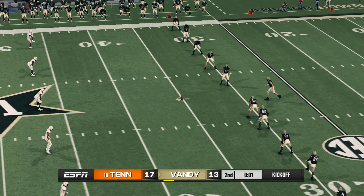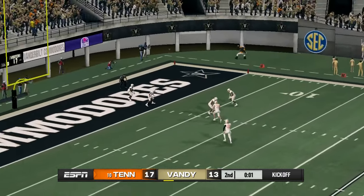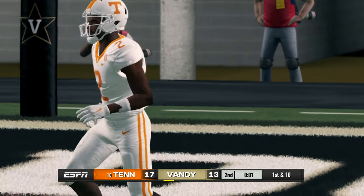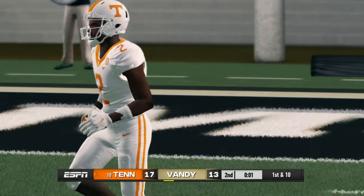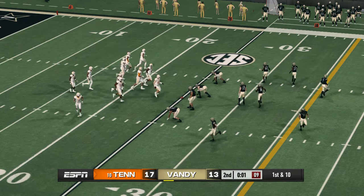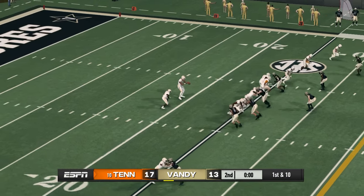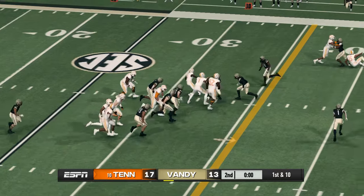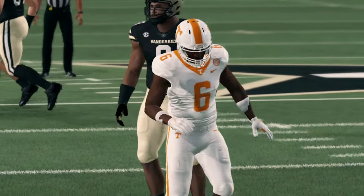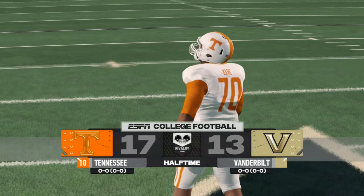Vanderbilt ready to kick this one off. Sends it sailing downfield. And it goes into the end zone, down for a touchback. Momentum swings have been fairly even. And with so little separation, this game can be drastically changed on just one or two plays. Tennessee holds a four-point lead. Nice run there. Folks, that's the end of the first half, and this game's getting interesting. 17-13, Volunteer.